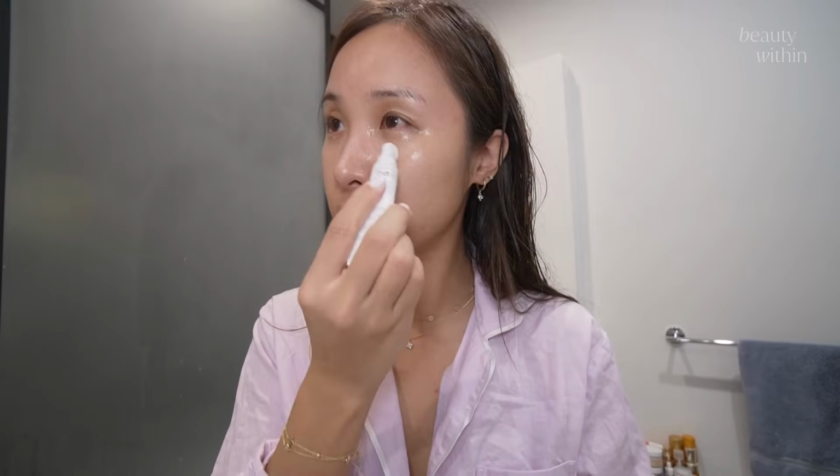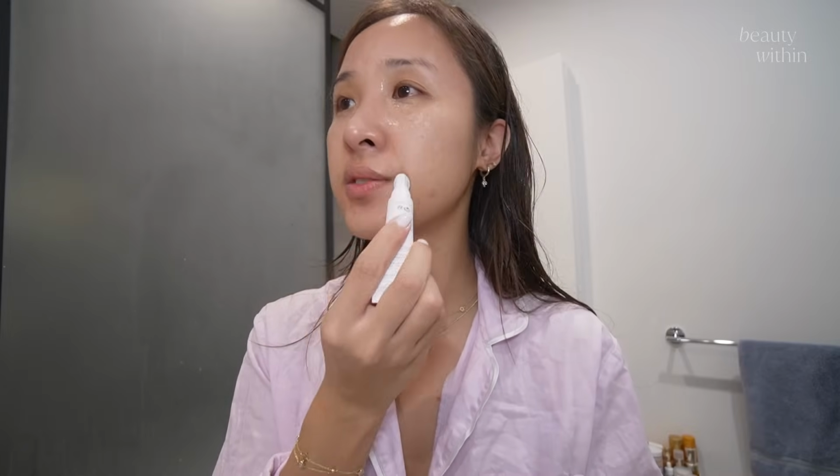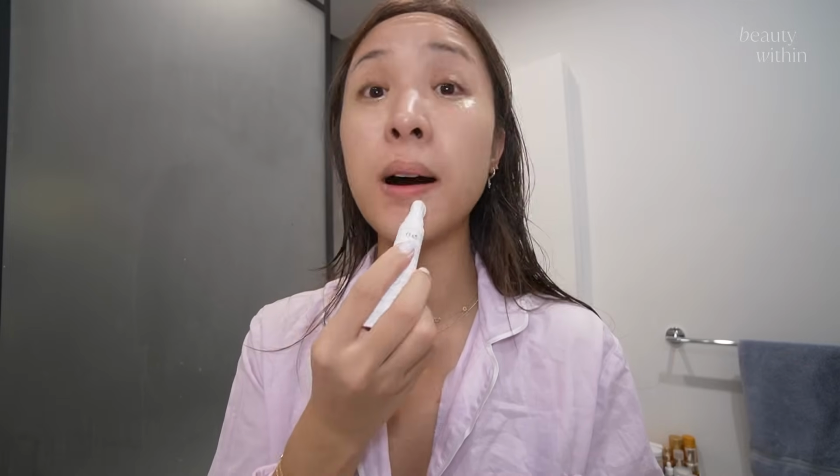And then what I learned from the Caudalie facialist, the estheticians, is that the area around our mouth, you can also spread the eye cream around here because the lips start to show signs of aging alongside our eyes. So you can also run the eye cream along like this.